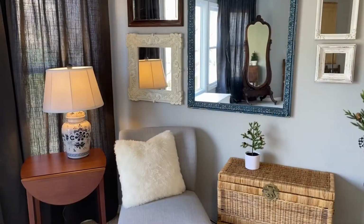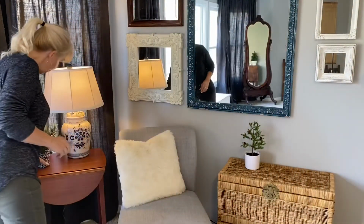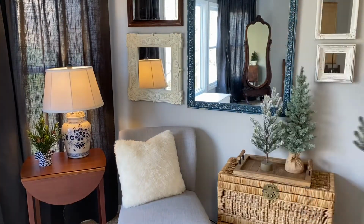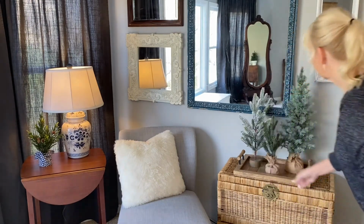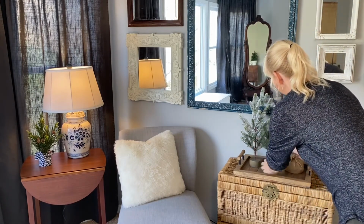When I start putting my decor out, I just really fiddle with things. I move things around a lot, try things in different spots. I'm looking for variation of type and height. You can use the rule of 3 when you're decorating: 3 items placed together in close proximity. You can even do 5 or 7. Odd numbers tend to be the most pleasing to the eye.